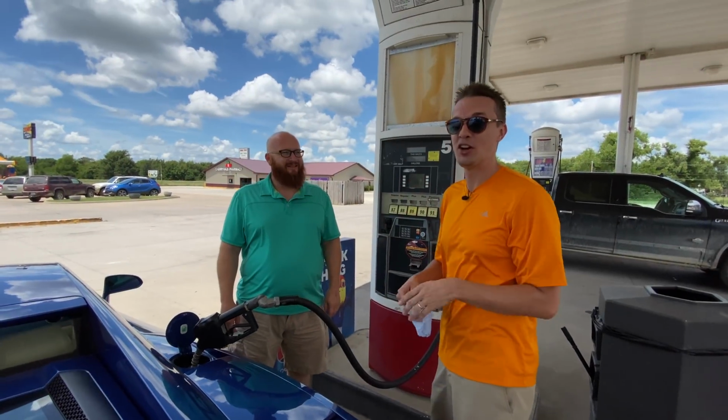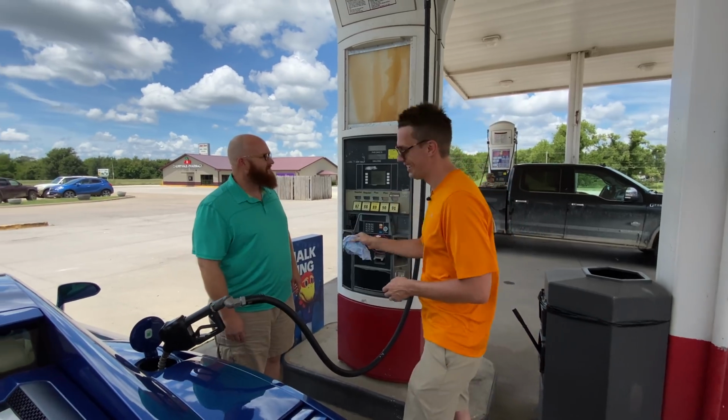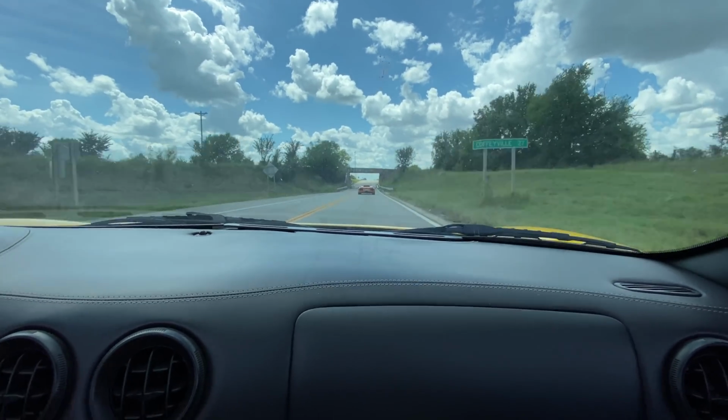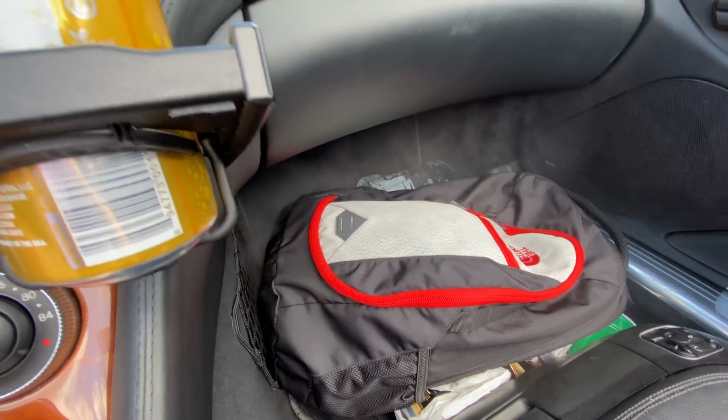I just filled up the Murcielago. Took 10 gallons. We've gone a little over 100 miles. Wizards. 6.5. 3. We are back to steaming. Oh boy. But that is not a healthy sign when a car does that.